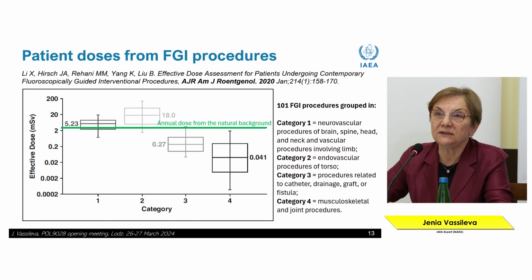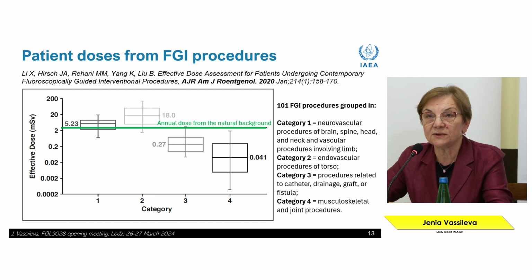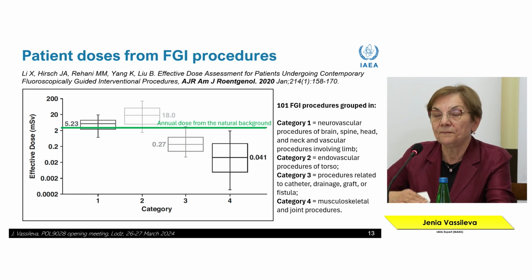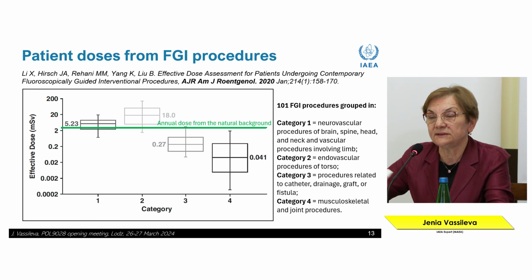For example, this is one of the very recent papers published based on the data from one of the biggest departments, Massachusetts General Hospital in Boston. You see how big the variations are. Each of these 4 groups are 4 categories of interventional procedures. You see on the right side, neurovascular category 1, endovascular of torso category 2, and then a variety of other procedures in category 3 and 4. And the doses vary between individual patients. In each of these groups, we have huge variations, but also the median doses between the 4 categories are quite different.